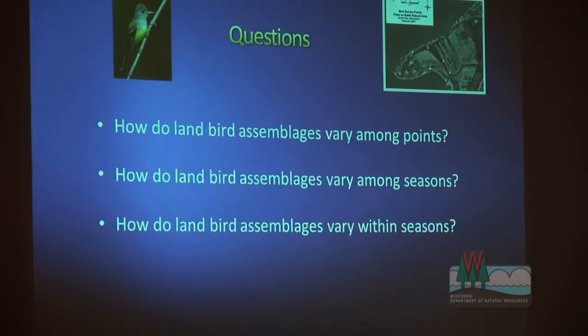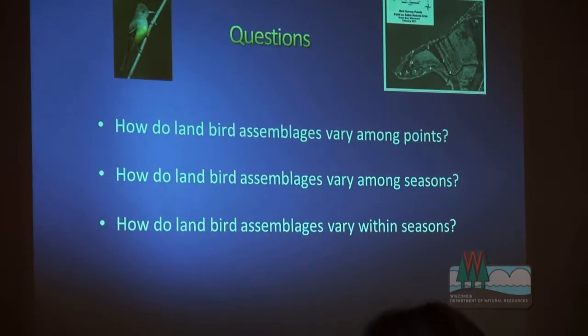But we're just talking about these standard 10-minute counts conducted at these points. So here are three questions that are of interest to us, and I think help us understand how birds use one of these full-service hotel types of habitats. All right. So we can ask, how does the composition of these birds vary among points spatially?